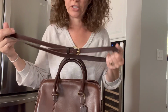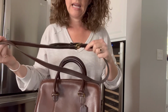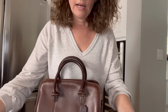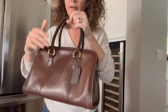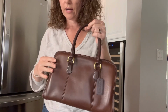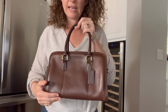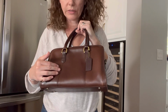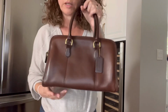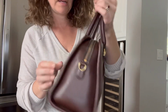This is actually 48 inches long, and I have it right now at its shortest length, and I'll show you that on. But yeah, it's a long strap. So, yeah, we've got this equestrian hardware here, super cute. So it just kind of fancies it up, and you've got these lines here where the leather was sewn together, which I think is just really pretty. Fancies it up again, right?